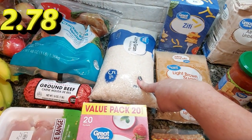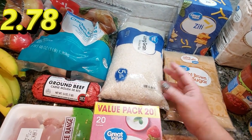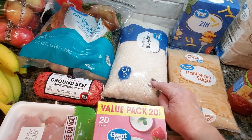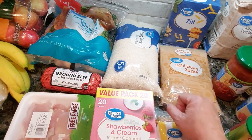I got a big bag of rice. We eat a lot of rice just regularly because we like rice. So anytime I do these meals, you're going to see a lot of rice. If you don't like rice, you could always replace it with like orzo or noodles or something, but it is a little more expensive than purchasing rice. This is 5 pounds and I paid, oh, I don't even remember, but the price is up here. It's a really good deal.